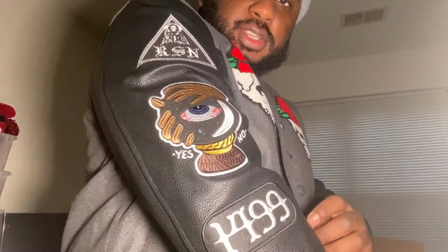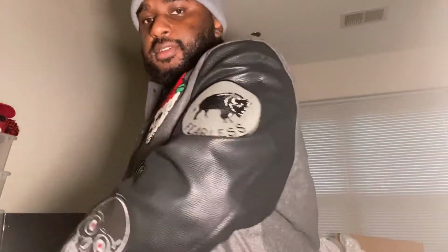And this is a 2XL for me. And this is how the jacket fits me. It's pretty much like right there. I'm not a skinny dude either. So, jacket feels all right. I like the patches on the side. And the patches on this side.